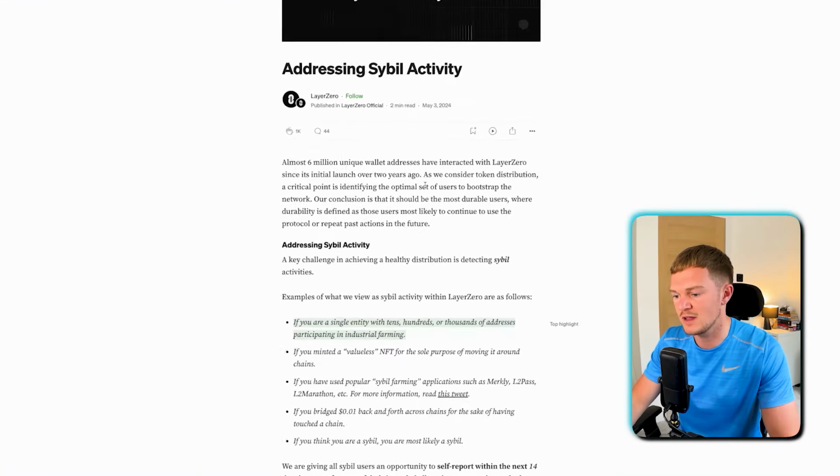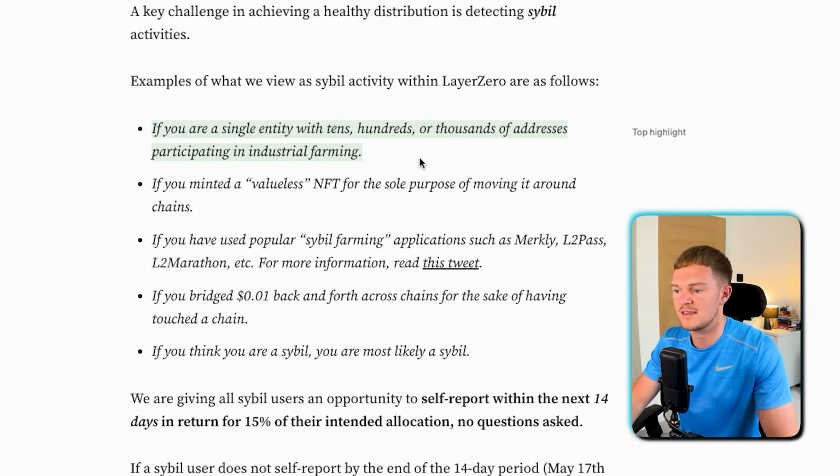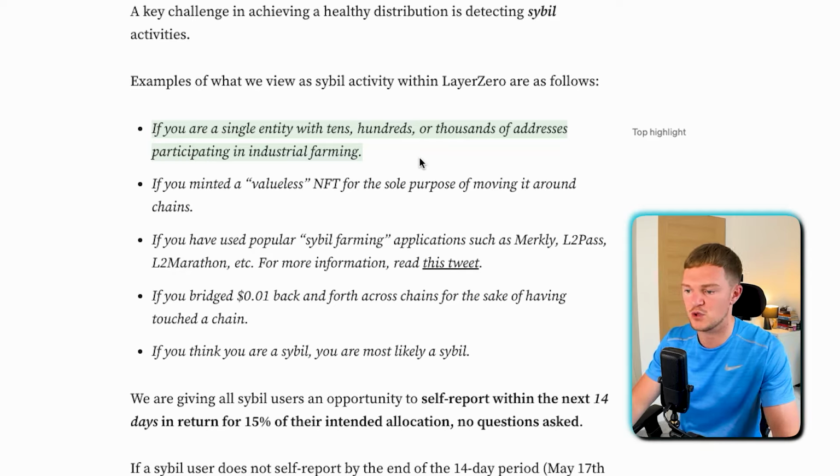Now, if we go through this article here, we can see some different activity that would basically exclude a wallet from this airdrop. We can see here that if you are a single entity with tens, hundreds or thousands of addresses participating and basically farming the airdrop for financial gain, if you minted valueless NFTs just for the sole purpose of moving them around chains and trying to catch the airdrop, if you bridged 1 penny back and forth across different chains, again, that is not going to land you the airdrop. So the takeaway here is, if you think you are a Sybil, you probably are. That is the way that they originally explained it, going back to the beginning of May.